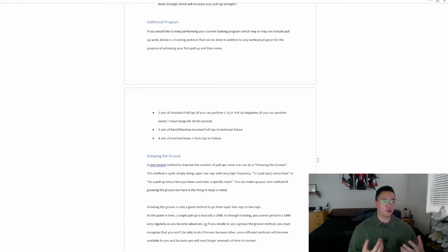Then you're going to do 3 sets of assistance, so with a band, or some other assistance method that you can use, whether it be putting your foot on a chair and using your legs to help you get up. That's a method I used when I was first starting to lose weight and first starting to train, where I would grab my desk chair, put it right in front of my pull-up bar, and when I needed it, I would use a little bit of leg drive, pushing on the chair to get up, right? So use whatever assistance method you have available, do 3 sets of that.